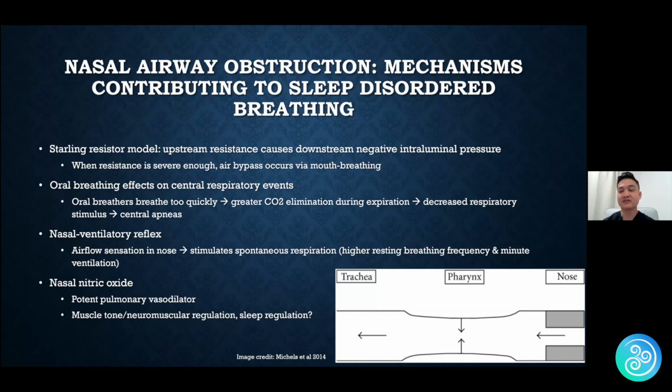Nasal ventilatory reflex: airflow sensation in the nose stimulates respiration. So you actually breathe faster and breathe more when you have that airflow sensation. That's why empty nose syndrome is so bad, right? You feel like you're suffocating, you can't breathe because you don't have sensation in the nose. So these are all factors that go into nasal airway obstruction that can influence the way that we treat patients with blockage, right? Very interesting study.